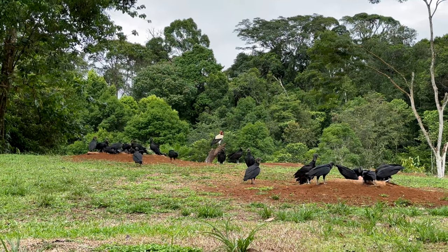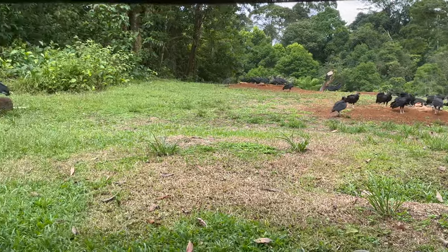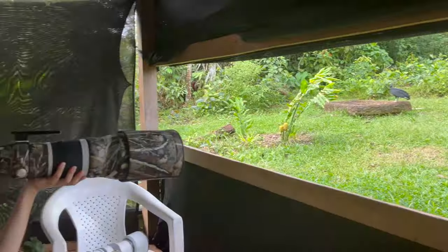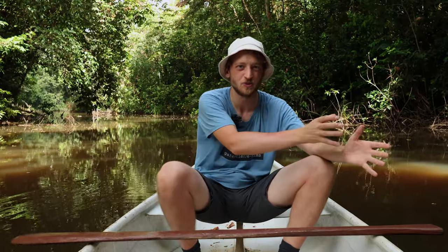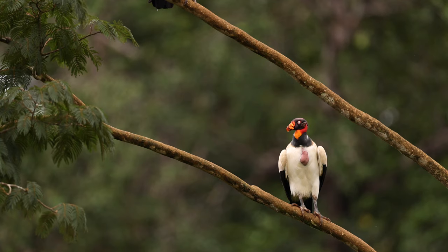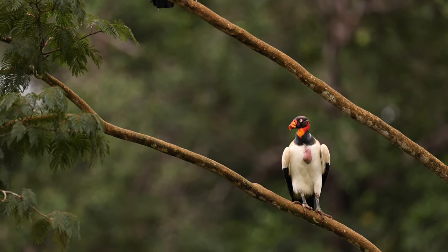When we arrived, there was already one king vulture perched and a lot of black vultures around us. And the nice thing is they really didn't care about us, so we could move freely. And I always like to be able to move around just to get the best background, because sometimes I feel like if I do two steps to the left or to the right or go a bit higher or lower, I get a completely different and better background, or sometimes even foreground. It worked very nicely overall.